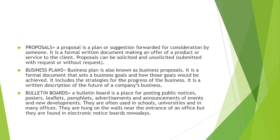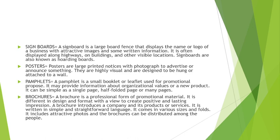Bulletin boards. A bulletin board is a place for posting public notices, posters, leaflets, pamphlets, advertisements, and announcements of events and new developments. They are often used in schools, universities, and in many offices. They are hung on the walls near the entrance of an office, but nowadays, bulletin boards are replaced by electronic notice boards.